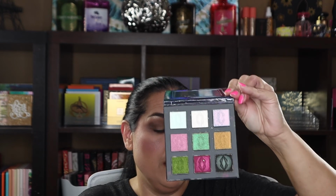So this is Lethal Cosmetics. I do not remember the name, but it was their multi-chromes. So these are all multi-chromes. It was quite expensive. I do believe that the collection's still available if you guys want to see a video on it. But I will tell you, the multi-chromes were pretty expensive, but I'm definitely hanging on to this.